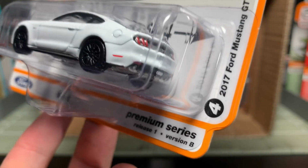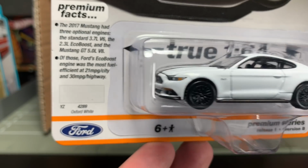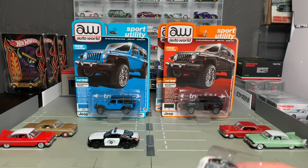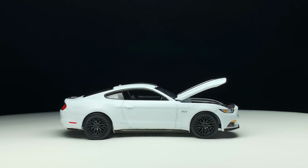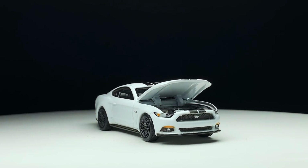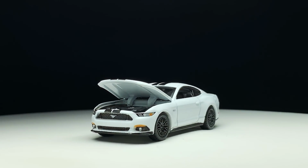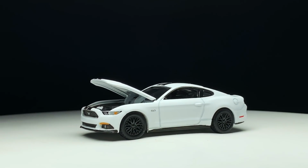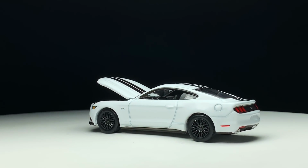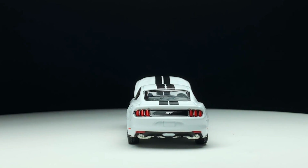All right, version B of the 2017 Ford Mustang GT is in Oxford white. Wow. Kind of cool because it does almost work as an opposite of the Highway Patrol. Obviously, the colors are, it's all black and white as well. I wonder if they played with that theme going with this one. So this is the EcoBoost, I think. Well, it doesn't say necessarily. Maybe the EcoBoost engine is in there. I don't know if it's something you can tell on that level of diecast, but that is the Ford Mustang GT.